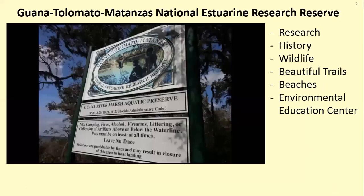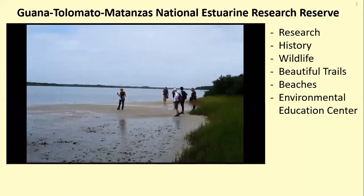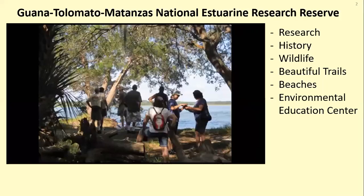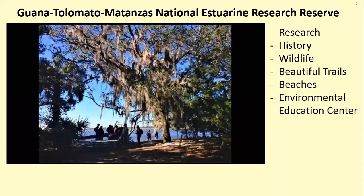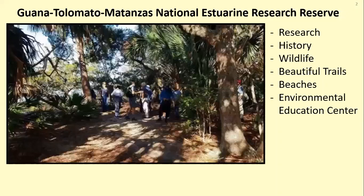So this area is really the Guana Tolomato Matanzas National Estuarine Research Reserve. So they do research. We'll talk a little bit about the history of the area, the wildlife, the beautiful trails. It's got some beaches. Some beaches you can swim at, some you can't. There's an environmental education center, which is closed right now due to COVID. But you're just seeing some pictures from different places around there as I talk.